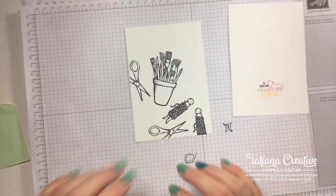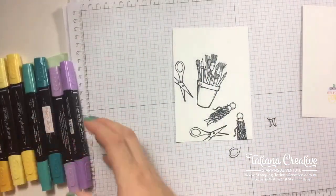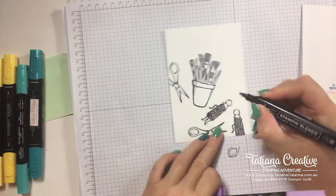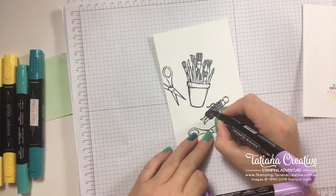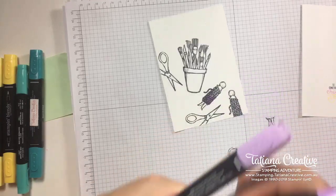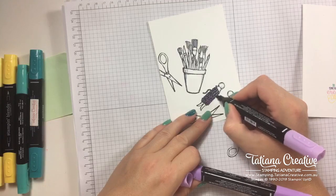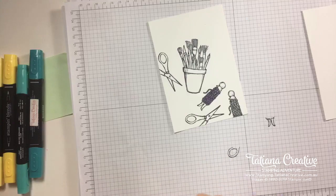Okay, in the meantime, let's start colouring this in. And I've got my Stampin' Blends here, and I'm going to just start colouring. So I'm starting with, what is this? Highland Heather. And I'm starting with the dark. I want to add some fun colour to this project. Just super easy. I want it to be bright, colourful, and fun.